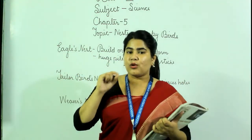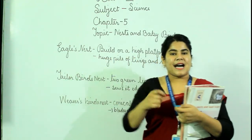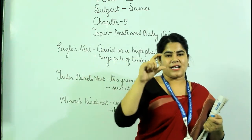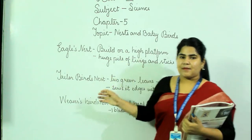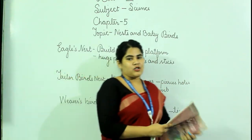Because they have a very conical beak, with the help of their legs and their beak, they can tie knots also. Tie the knots in the sense that the blades of grass, the small pieces of grass, they can tie those knots also, okay? In this way, students, different types of birds make different types of nests, okay?